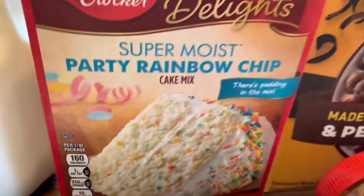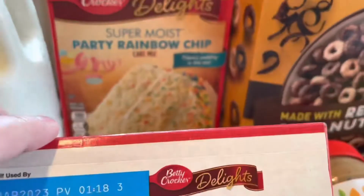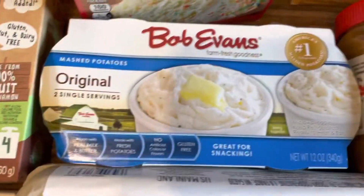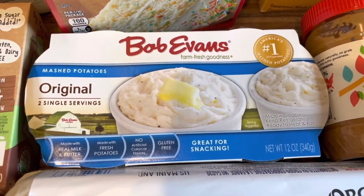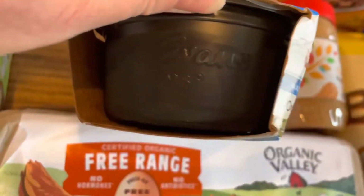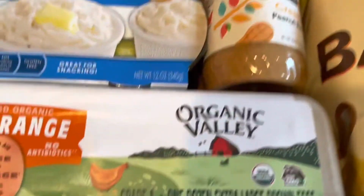Next here I have two boxes of Betty Crocker Party Rainbow Chip Cake Mix. I'm going to be using this for my son's birthday cake this weekend. And I got this pack of Bob Evans mashed potatoes. They're smaller size cups. My husband and I are the only ones in the house that enjoy mashed potatoes, so I figured we could try these sizes out for individual portions so we don't waste food.